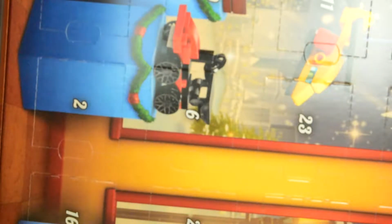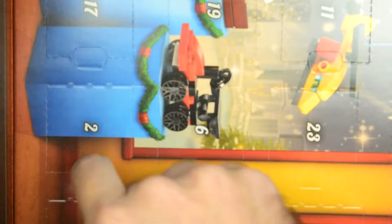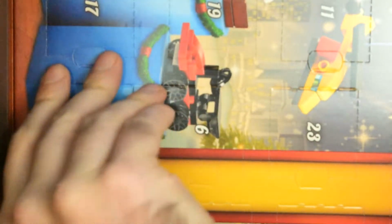Alright, well it's time for day 2 of the LEGO City Advent Calendar. So, where's number 2? It's right over here. How convenient. Alright, so let's go ahead and pull that open.